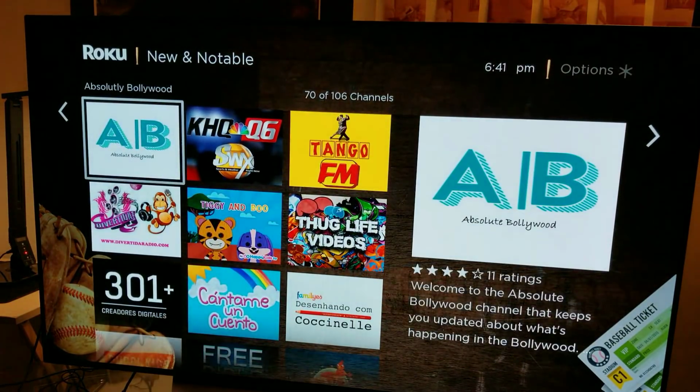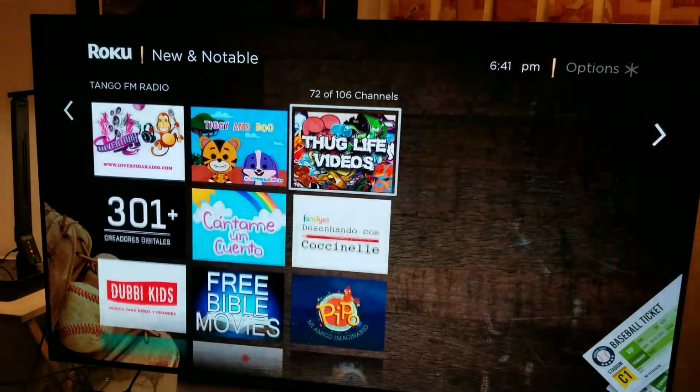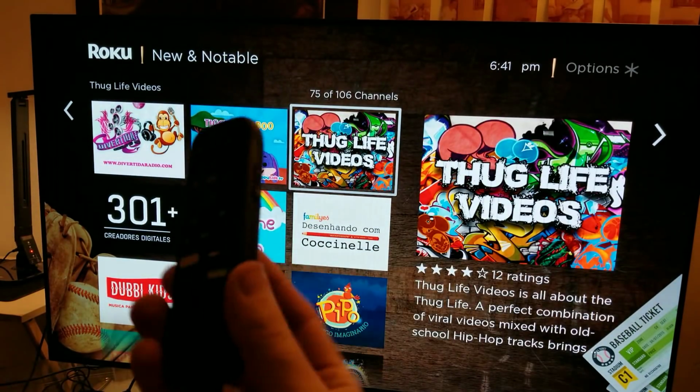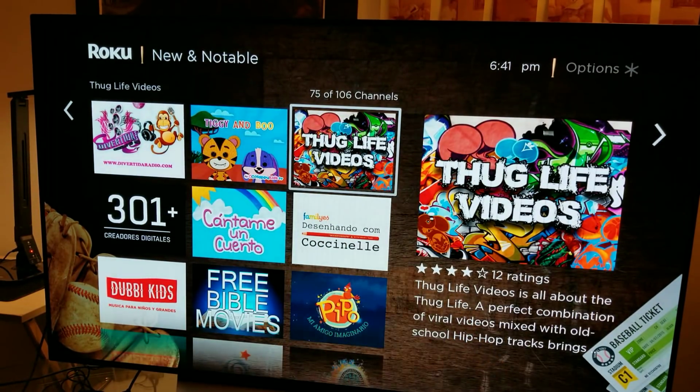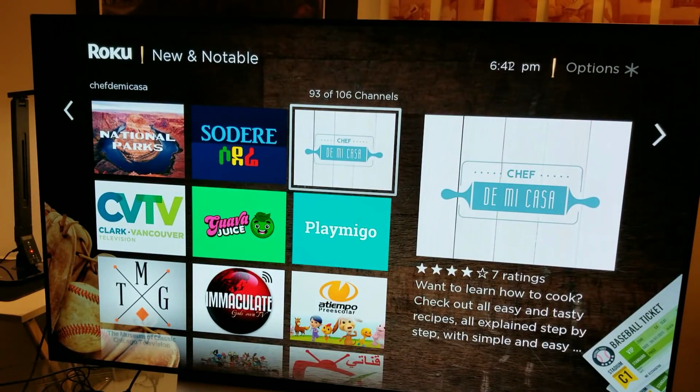There's so much stuff here. There's so much, I could go forever. Like I told you, I had to put in a new set of batteries. That's how long it took me. That's the amount of apps that are available. And I do mean there's something for everyone.